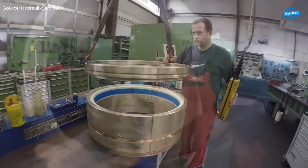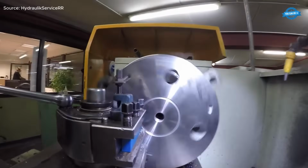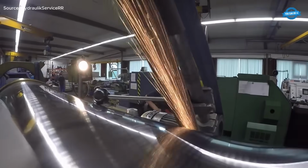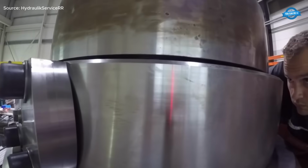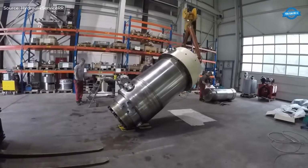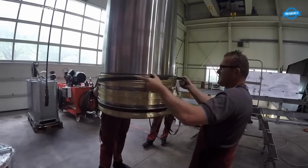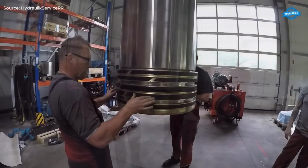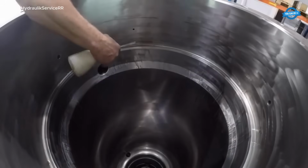The component undergoes precision machining, honing, and seal replacement to restore optimal functionality. Once reconditioning is complete, assembly and testing commence to ensure performance under operational conditions. The hydraulic cylinder is subjected to pressure and leak tests to verify proper sealing and functionality.